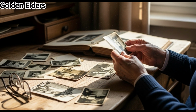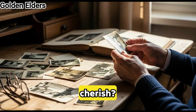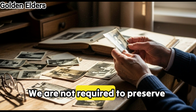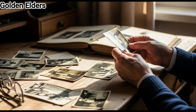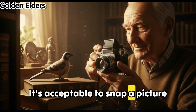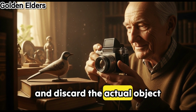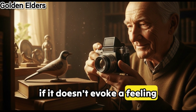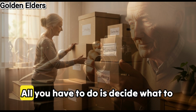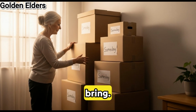44th question. Is this picture or object something I cherish, or am I only preserving it? We are not required to preserve every photo, memento, or memento. It's acceptable to snap a picture and discard the actual object if it doesn't evoke a feeling or connection. Your past isn't being erased. All you have to do is decide what to bring.